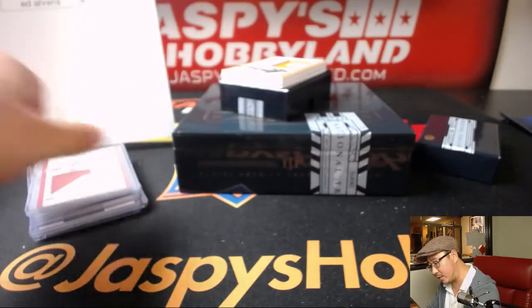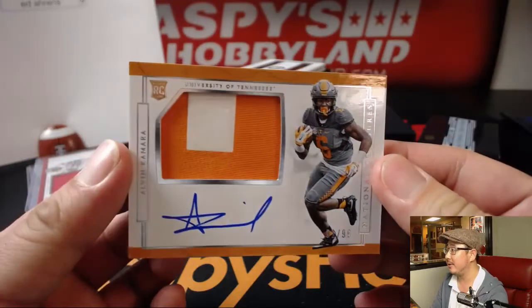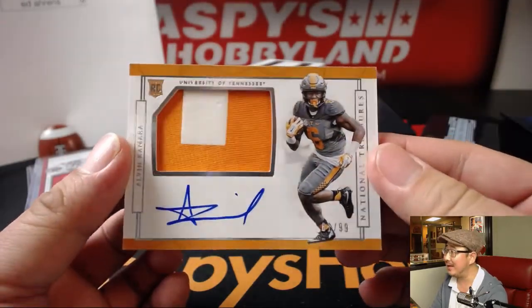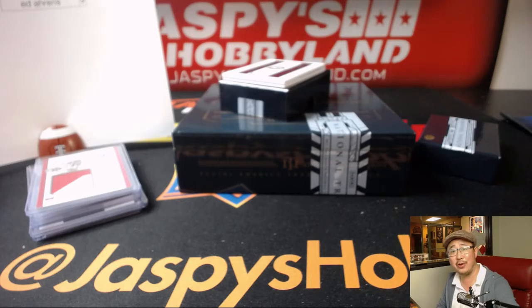Two color patch and autograph to 99. Lights, camera, action. And that is 81 out of 99. 81 out of 99. Stanley with the number 1. That's another one for you.